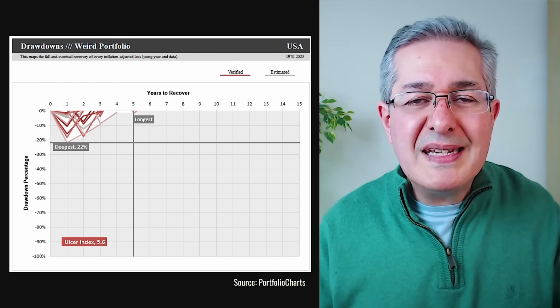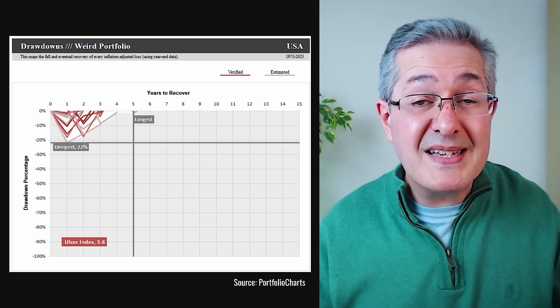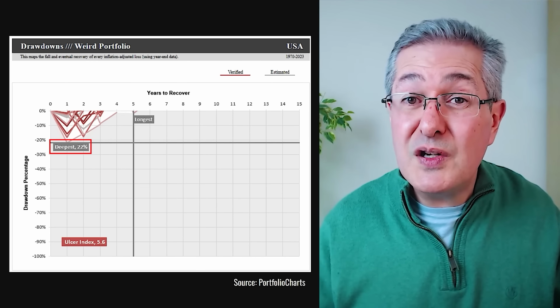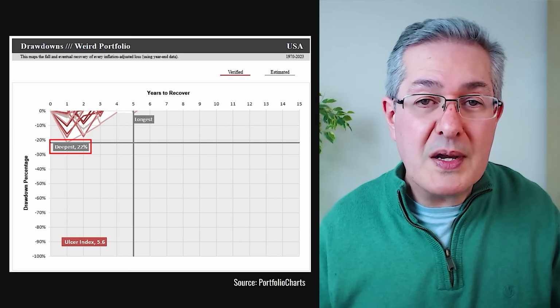So how long and deep are the crashes of this portfolio if we go all the way back to 1970? On the Portfolio Charts website, you can see that the longest and deepest crash was 22%, and the duration of the crash was 5 years when expressed in US dollars.